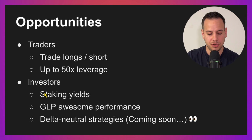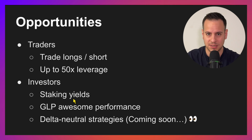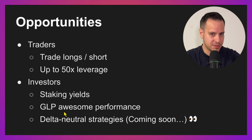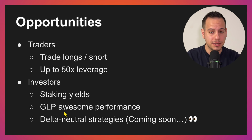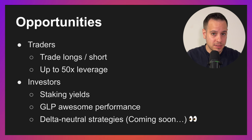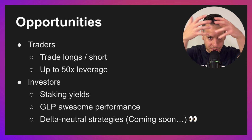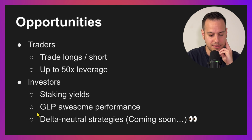If you're an investor, you can get super cool staking yields for GMX and GLP. The tokenomics are quite normal. They're not fishy, not scammy, not Ponzi kind of tokenomics. GLP, if you look at its graph for the long term, you can see that it performs very, very well when the market goes up and also when the market goes down, because it essentially assembles all those baskets of assets and on top of that gets the yields of the platform. So that's a great investment opportunity in my opinion.